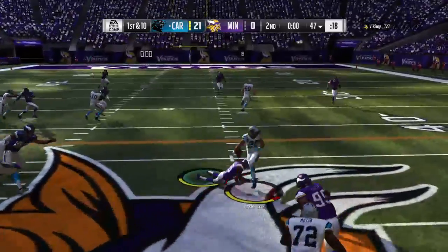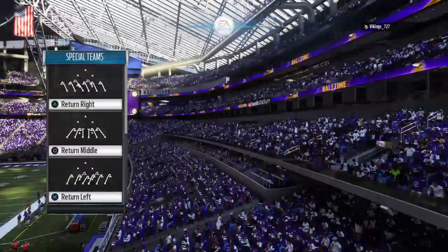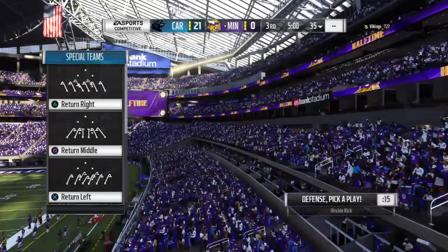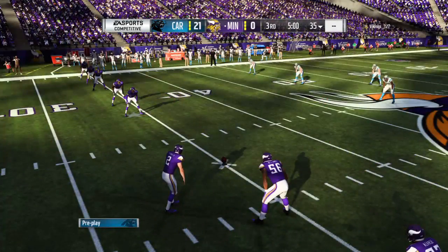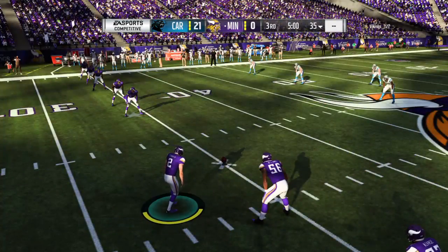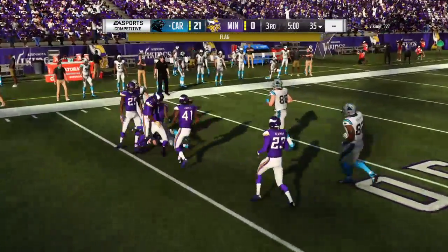C.J. Anderson gets it here, and he's going to be taken down, and that will lead us to the end of the first half of play. So we come upon halftime intermission here with the visiting Panthers taking the lead to the locker room. The Panthers out in front, and they will get the football first.